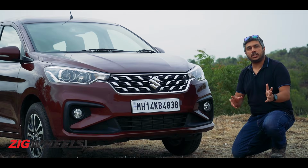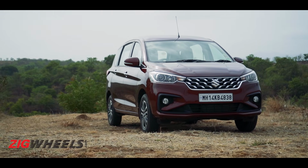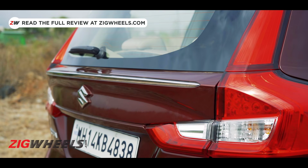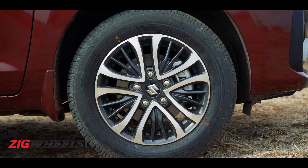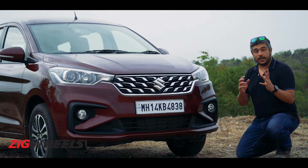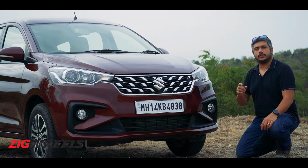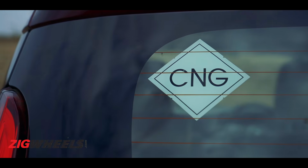So not too much has changed on the new Ertiga. There is of course this new grille design. On the boot lid there's one small chrome strip and you have a new dual tone alloy design. But the only thing differentiating this from the regular Ertiga is of course those CNG stickers on the front and the rear windscreens.